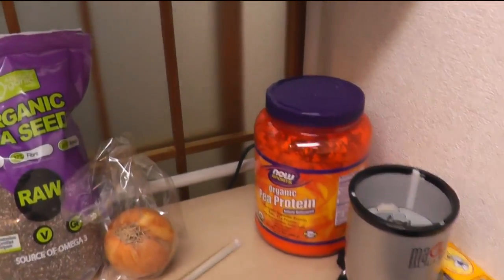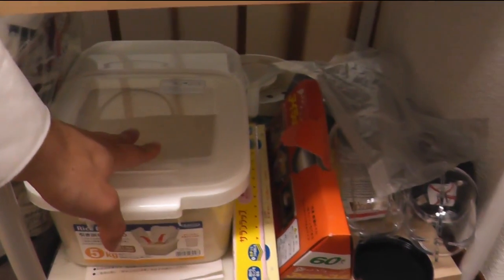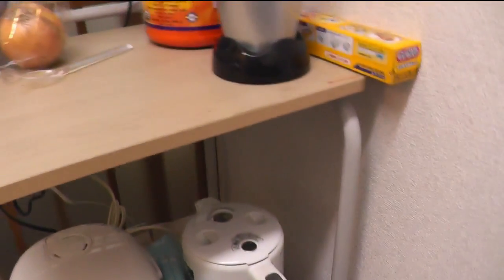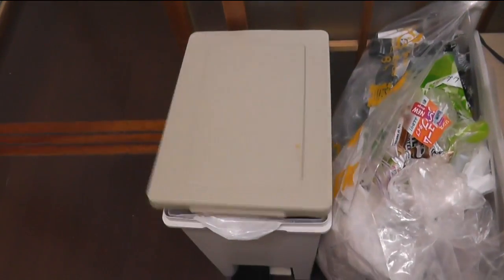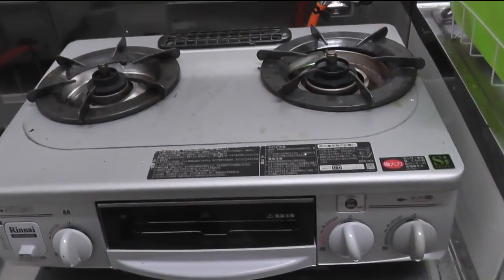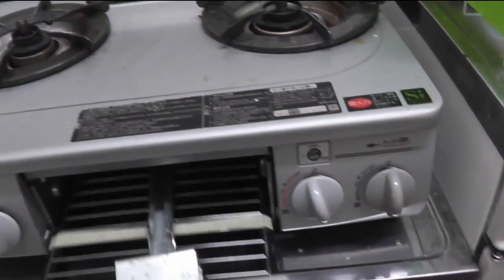Blender, because every morning I have a lovely shake of all the good things in this world. Random things. A lot of rice down here, which again my lovely crazy co-worker brought over. Bin for all the burnables, as they say, and another bin for all the plastic to keep it separate. My lovely little gas stove and Japanese style oven.